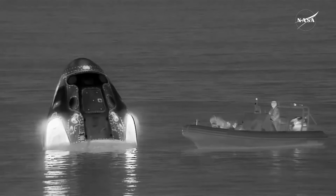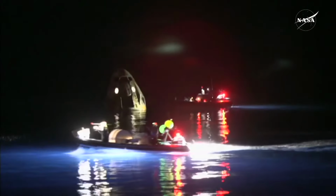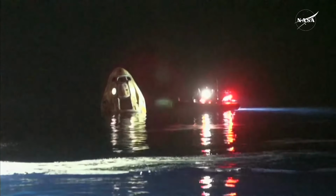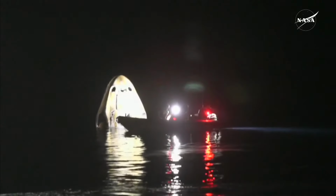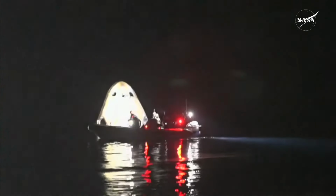Key safety check there. The 2 fast boats have very specific roles. Their first view of our second fast boat. The first one is focused on immediate safety inspection of the spacecraft integrity and checking for any presence of those hypergolic propellant vapors. And this helps ensure that it's safe for the recovery vessel to approach Dragon as well as the rest of the recovery team.